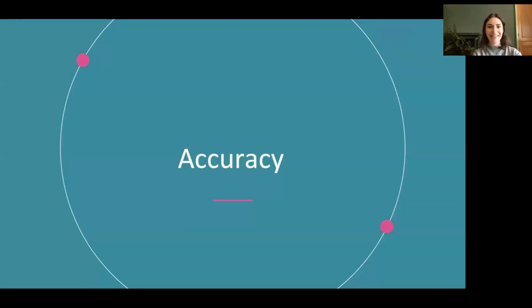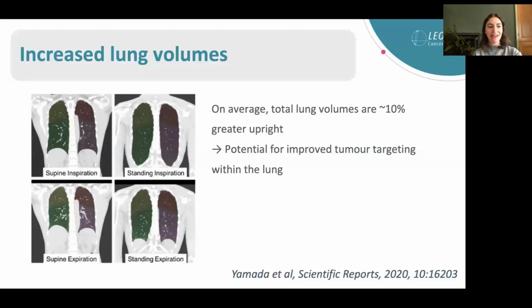The next of Kuhn's criteria: is a new theory accurate? Well, to date, no treatment planning study has been published for upright and supine treatment plans, but we have quite strong reasons to believe that upright positioning will lead to more accurate radiotherapy for some tumour sites. For instance, it's well known that lung volumes are on average greater for upright body positions, as was shown in this quite comprehensive CT study from Yamada et al., again in Japan. So these larger lung volumes upright should lead to improved radiotherapy targeting in the chest region.